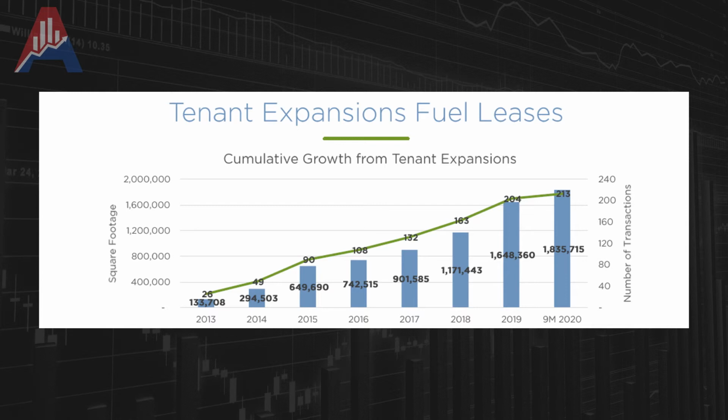From their presentation, I found several interesting items, and the first one I would like to share with you is the tenant expansion fueling the leases. So the tenant expansion actually fuels the leases that are increasing. So what we see in this graph, I guess, is that from square foot in 2013, based on square foot, it has almost well, I don't even know the number.